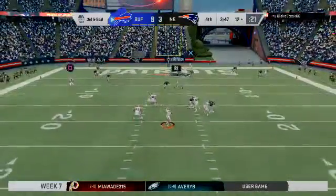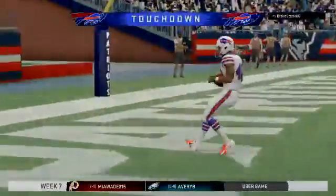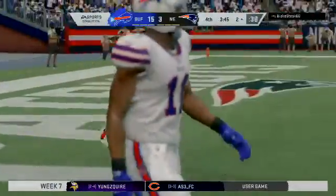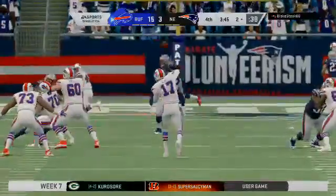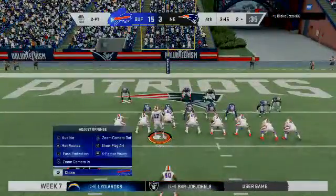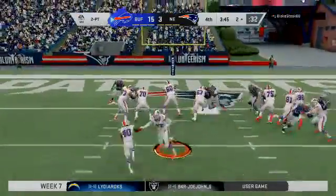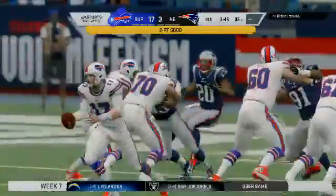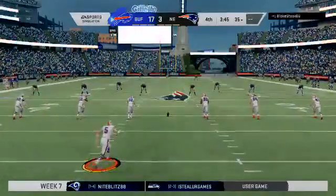Working out of the shotgun. Here's Allen. He's going to find his running back. It's complete. And he'll take it into the end zone for a Buffalo touchdown. Devin Singletary. His third touchdown now on the year. And the Bills will add on to their lead. So Allen breaks the huddle, and his guys will go for 2 here. They're going to keep it on the ground. And he will get into the end zone again. And he seems to have a nose for it as he gets both the touchdown and the 2-point conversion.